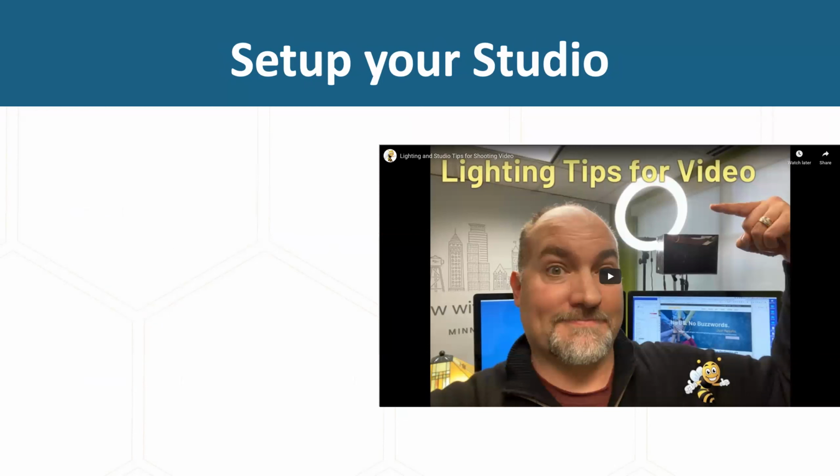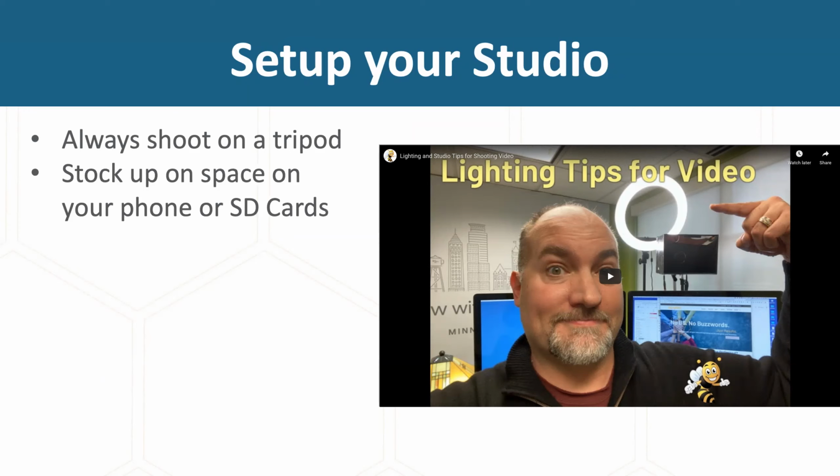Next, set up your studio. Number one, always shoot on a tripod. No matter how good your camera is, unless you're shooting an episode of Cops, it's going to come out a little shaky. Space is critical, either on your phone or on a camera that you're using, because video takes up a monster amount of space.